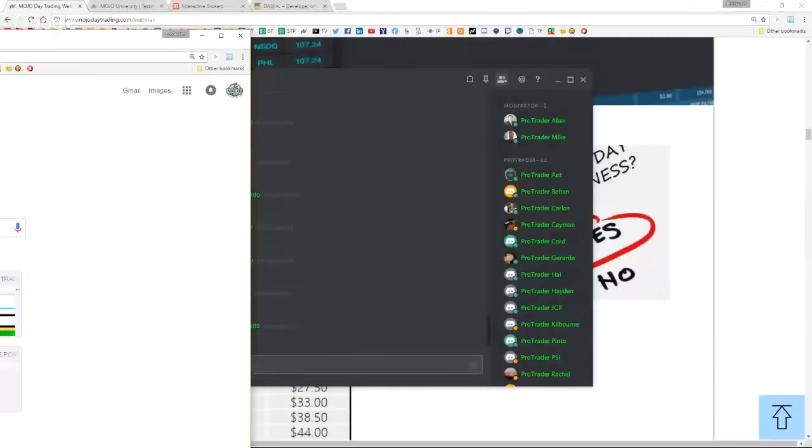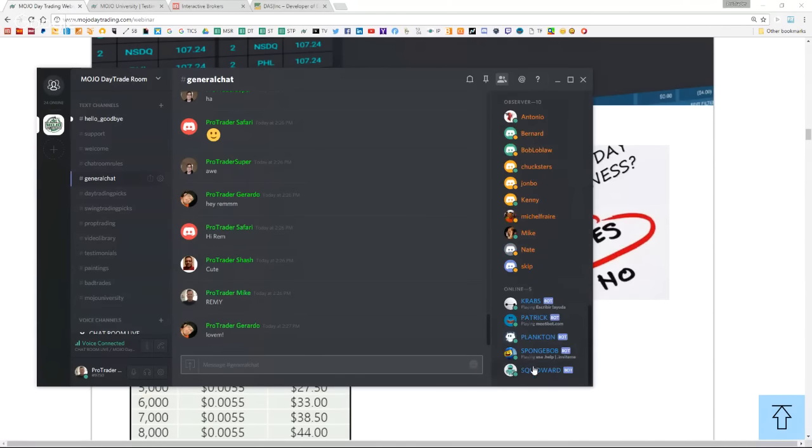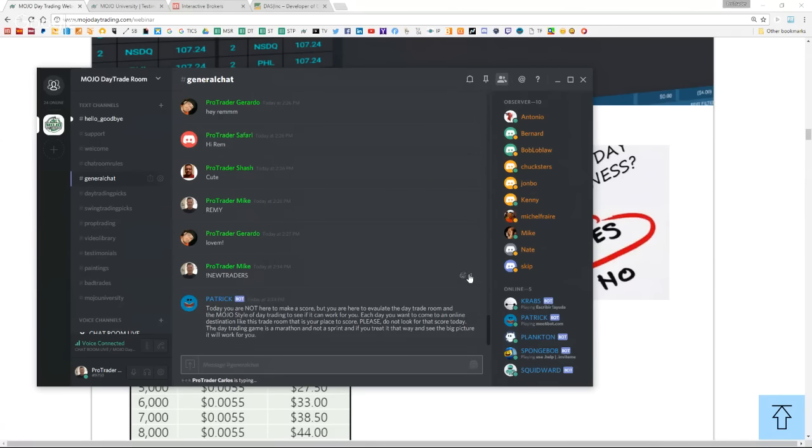My day trade room is like Alexa, folks. Let me show you my day trade room and how I have commands with Squidward, SpongeBob, Plankton, Patrick, and Mr. Krabs. Okay, watch. All traders that come into my room that are new traders, this is the deal. You're here to evaluate the day trade room in the Mojo style to see if it can work for you. Each day you want to come to an online destination like this and trade. That's your place to score. Please don't look for the score today because you're new. It's a marathon and not a sprint. And if you see the big picture, it'll work for you.